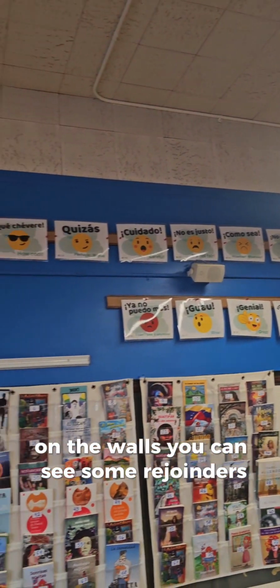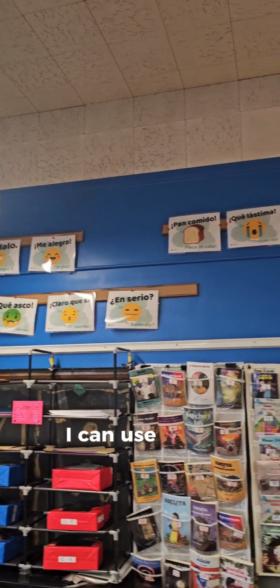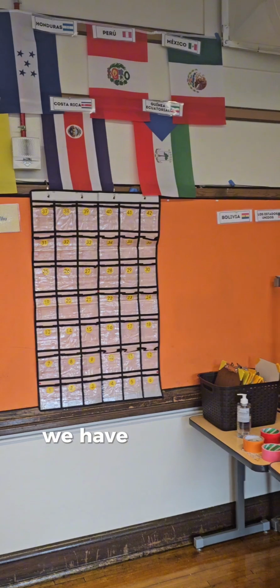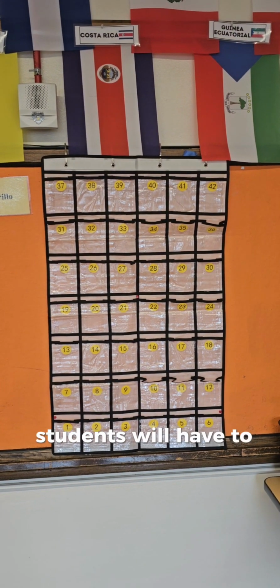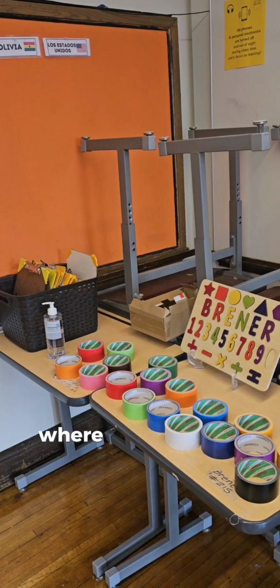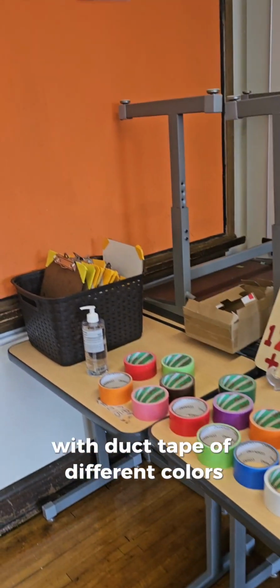On the walls, you can see some rejoinders, words that they can use, I can use, to continue conversation. That open space there will be for some verb charts. We have the phone pockets. So new this year, students will have to put their phones there as they come in. Here I'm prepping for a first week activity where students will decorate their folders with duct tape of different colors.